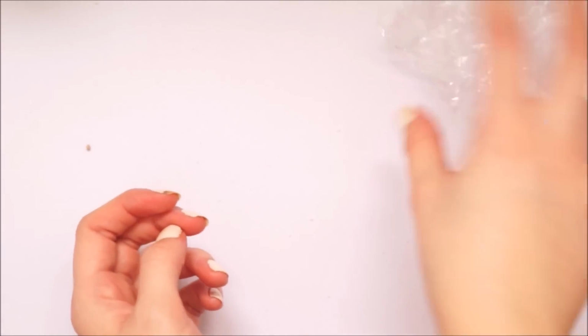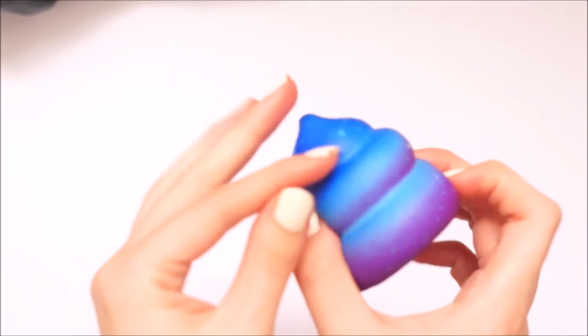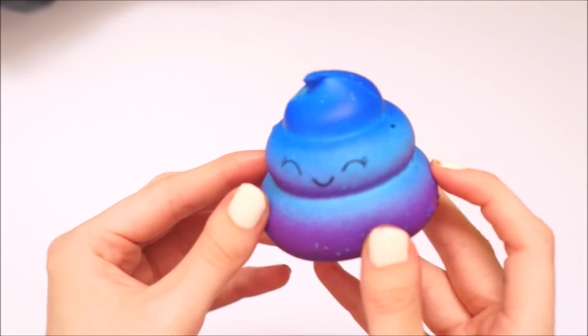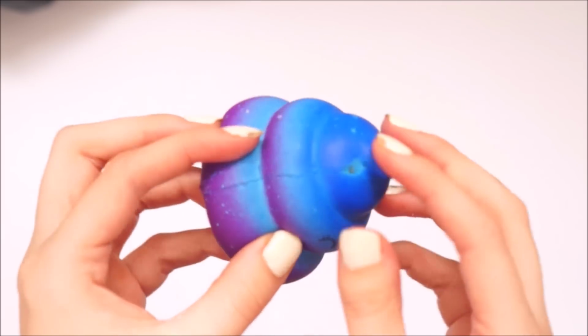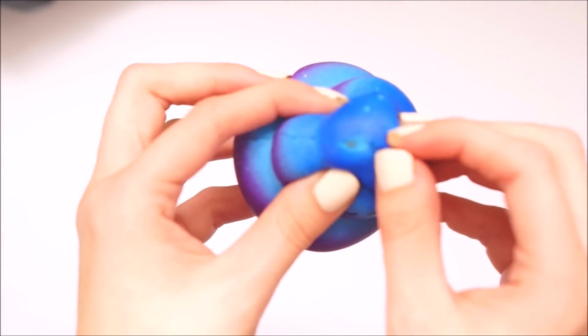Chuck that over there. I should get rid of these packages too. These are from the donuts. And the last but not least, we have a Galaxy Poop Squishy. What is going on there?